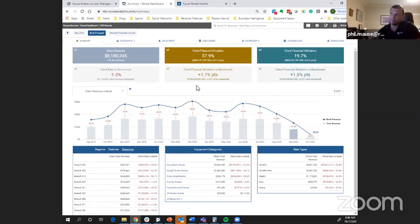Again, we're going to be offering this on a complimentary basis to anyone who's willing to put their data into the pool until such time as we have a critical mass. Then you'll still have complimentary access to trial the benchmarking information before deciding whether it's something you want to pay us for.